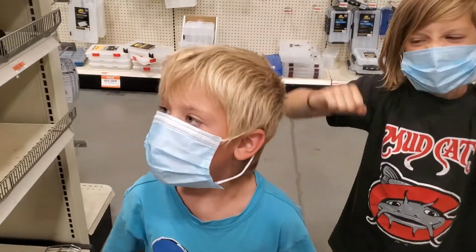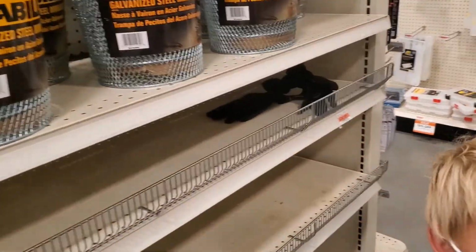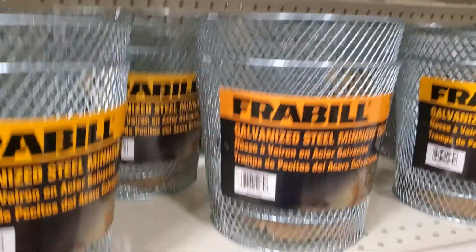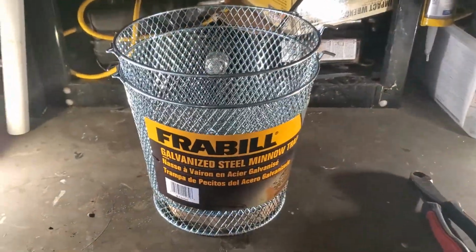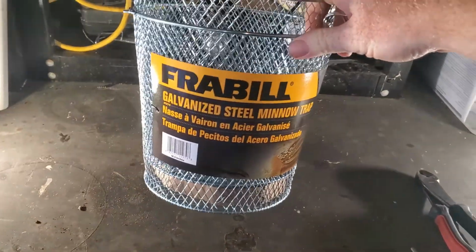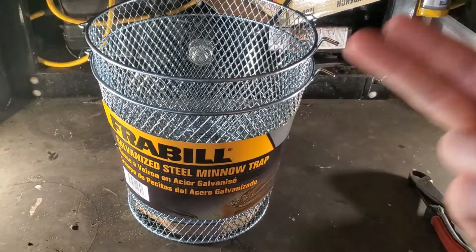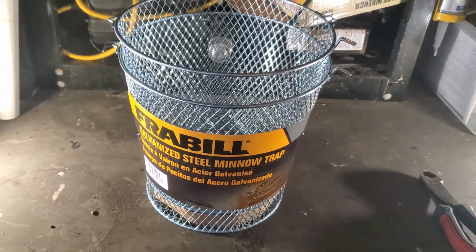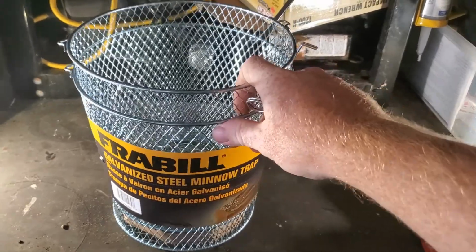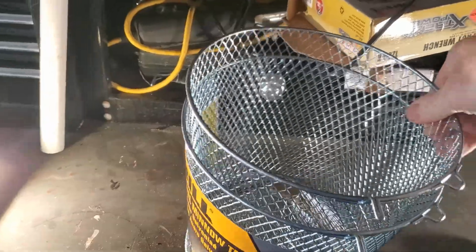Are you excited? Yeah. Okay. Are you gonna make the hole bigger? Yeah, we're gonna make the hole bigger. Man, I love Fleet Farm. It's a great store. Alright, so we've got our Frabill minnow trap here, but we are gonna convert this to catch crayfish. Or, depending on what part of the country you're from, it could be crawfish or crawdads or crawdaddies. I don't know. People say a lot of weird things.